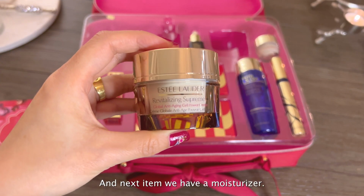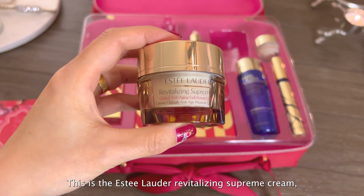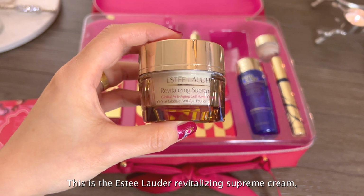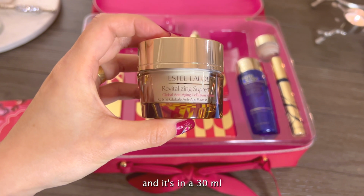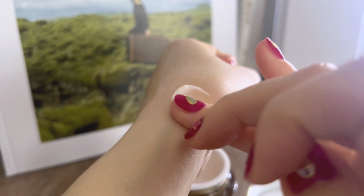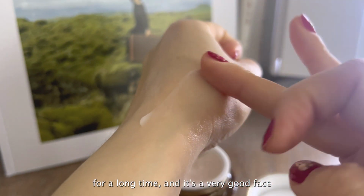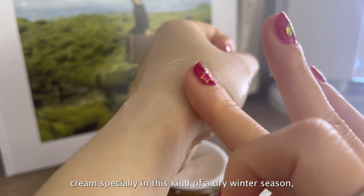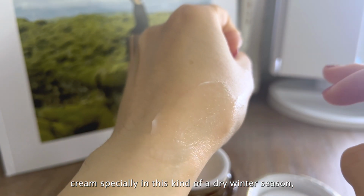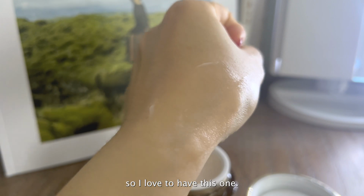And next item we have a moisturizer. This is the Estee Lauder Revitalizing Supreme Creme, and it's in 30ml, which is a full size as well. I have been using this cream for a long time, and it's a very good face cream, especially in this kind of dry winter season. So I love to have this one.